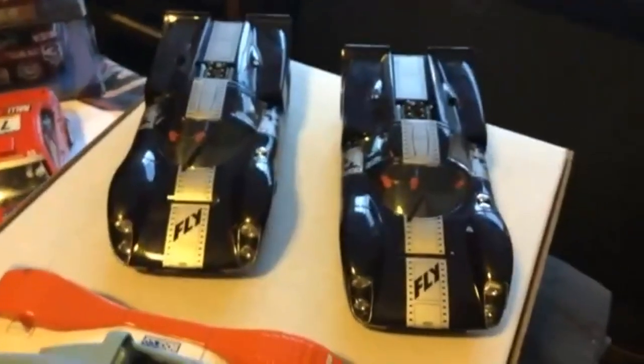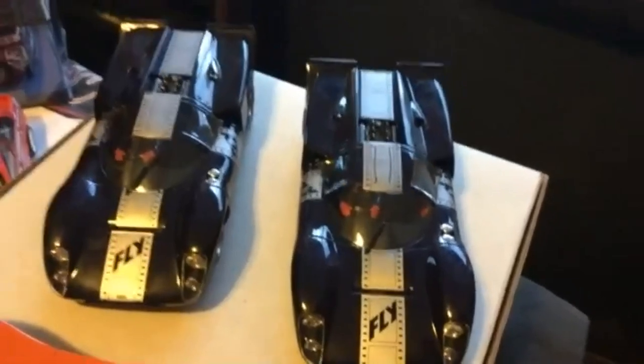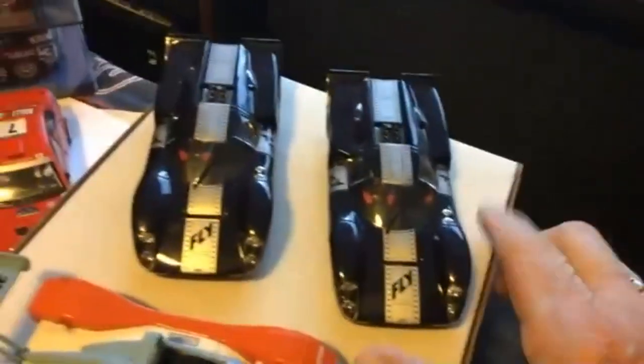Oh, he does. Those Lolas, he sells them in bulk for like $20 a piece. So I was going to tell you, these were $20 each in bulk, $35 if you wanted them in the nice display box with the catalog and stuff. But $20 bulk, and they're just gorgeous, really nice cars.